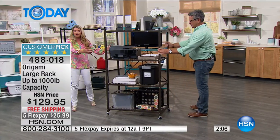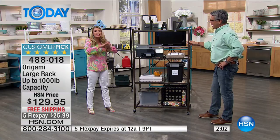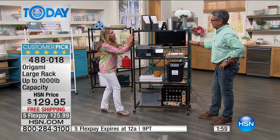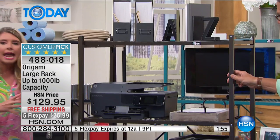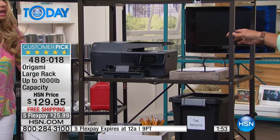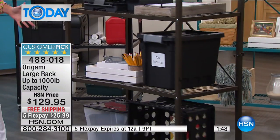Look at this for your office. Where is all of this stuff for your office? Where is it? It's scattered everywhere. Now, look at this, 2 feet long. 2, 4, 6, 8 feet of storage space. Yeah. If I had an 8-foot table. And you can move it with 2 fingers.